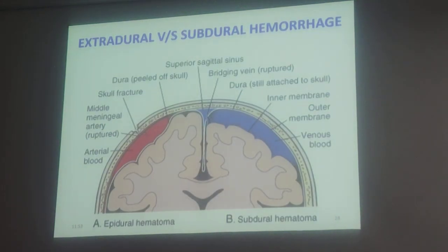Here on the left hand side, the red color is the extradural hemorrhage. You can see the shape is like a biconvex lens. On the right hand side, what is blue color is the subdural hemorrhage. As you can see, it is shaped like a concavo-convex lens.